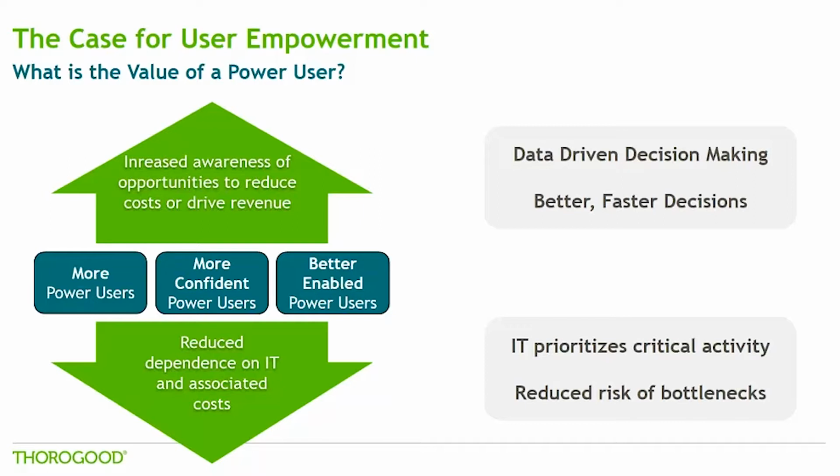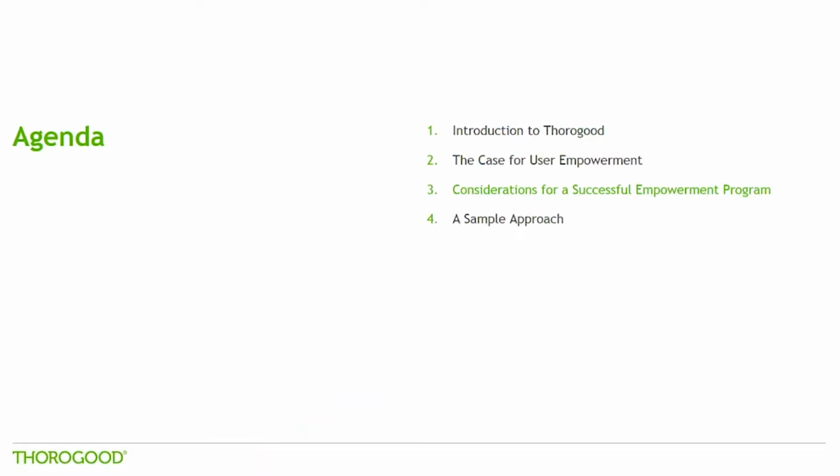So think about the value of the power user in your organization and what it means for your company. It will have a different meaning for different individuals, but if you can use that, it will start to guide the decisions you make in terms of how much you actually invest in this type of program. And once you've gotten clear in your mind about the type of investment you're willing to make, so how much of people's time, how many people, then it's important to start thinking about how do we actually do this?